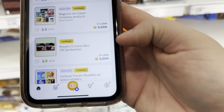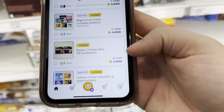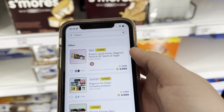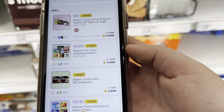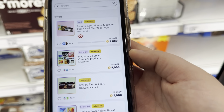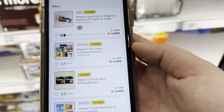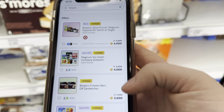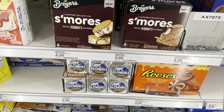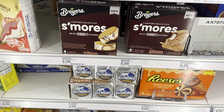We have a rebate for $3 back off of each one on Fetch. We also have, when you buy 2, you get $4 back, and it's gonna count towards the spend 10, get $4 off. But we're also going to be picking up some Magnum and Yasso products, so we'll be able to hit that. But for just these 2, we won't. But even without hitting that, that would make 2 of these an 82-cent moneymaker.